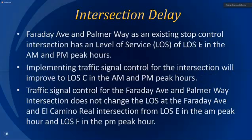When looking at intersection delay, Faraday Avenue and Palmer Way is an existing stop controlled on the side street. And due to the stop control, the level of service is currently LOS E in the AM and PM peak hours. Implementing a traffic signal at this intersection would improve the intersection operations to LOS C in the AM and PM peak hours. There is no change to the level of service at the El Camino Real and Faraday intersection.